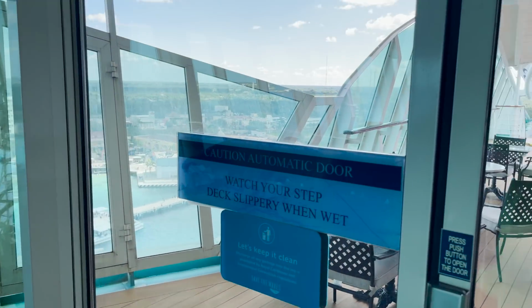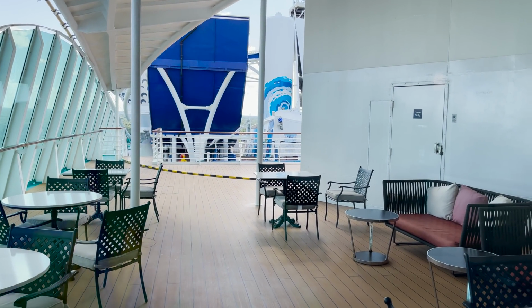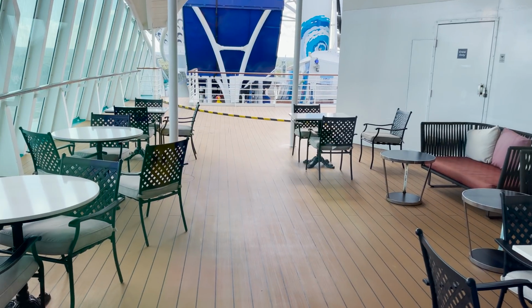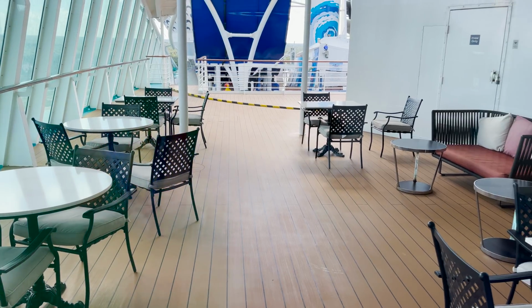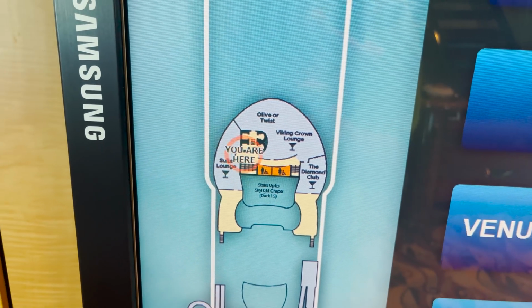On the back side, the door's not opening right now, but you can go outside to the outer deck that we saw from deck 13. This one doesn't have the big day beds like the Suite Lounge does, but it has tables and chairs and some couches as well. All right, so that's going to take care of deck 14.